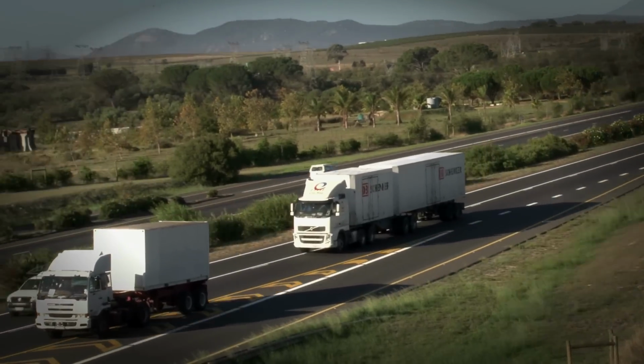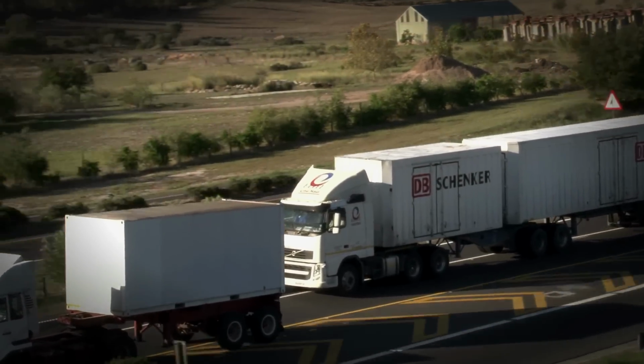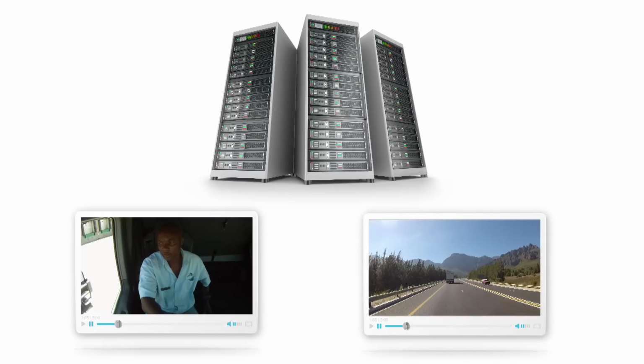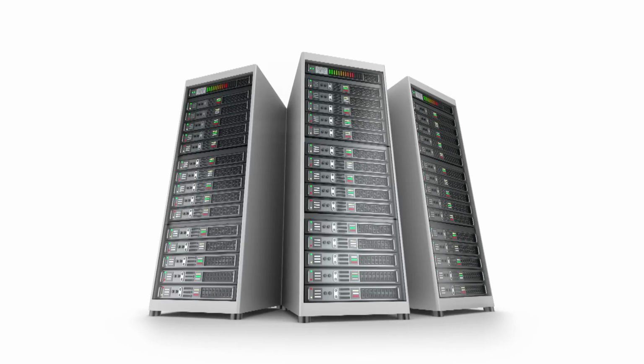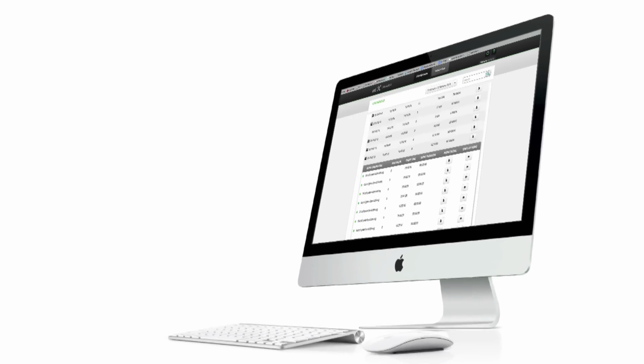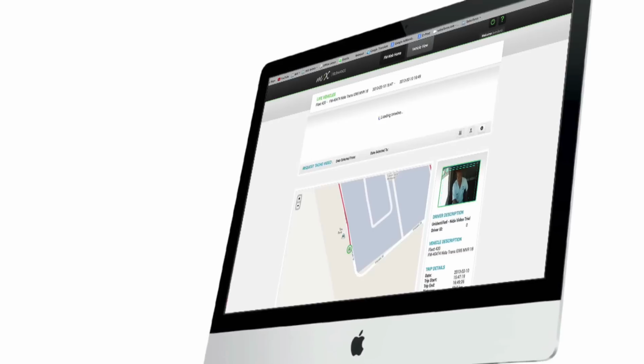When an event occurs, the system triggers the automatic upload of two 15-second videos, one showing the driver and one showing the road. Fleet managers can then go online to view these videos alongside trip and event information on a map or timeline.